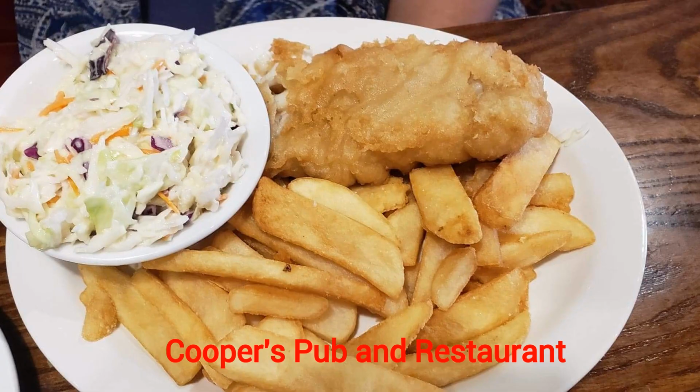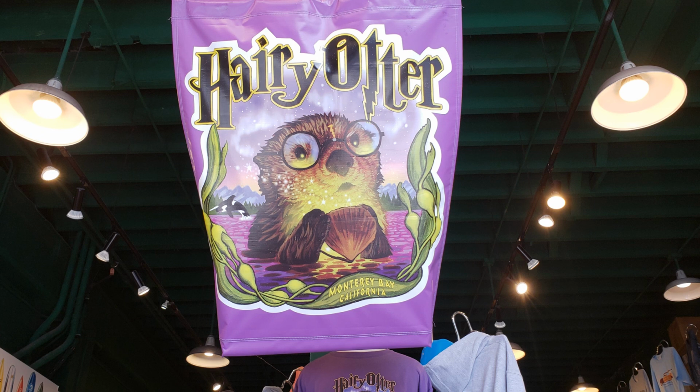We left the aquarium in search of fish and chips, and boy, Cooper's Pub and Restaurant really did the trick. This meal was $18, and I also got a bowl of New England clam chowder, which was extra, and I don't quite remember how much that was. But the fish was huge. I had already eaten some of this before I realized I hadn't taken a picture.